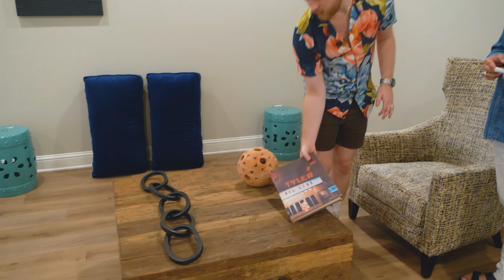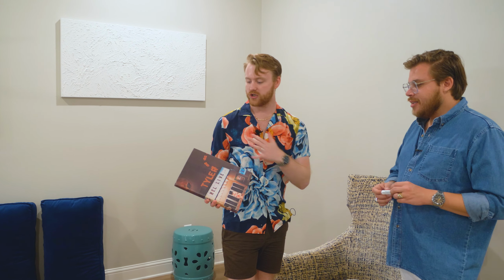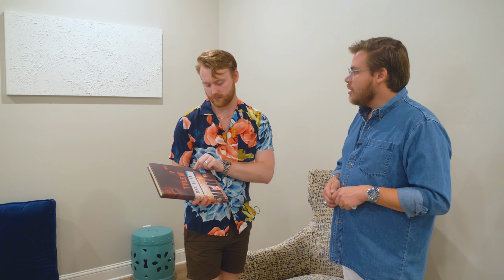One of my favorite things is honestly tchotchkes, knickknacks, little things that can just go on tabletops or catch-alls. Whenever we go to estate sales, thrift stores, things like that, we always keep an eye out for it. We actually really lucked out because we found this old Tyler yearbook. For people moving here, just seeing this is eye-catching. You know, who's Becky Ross?